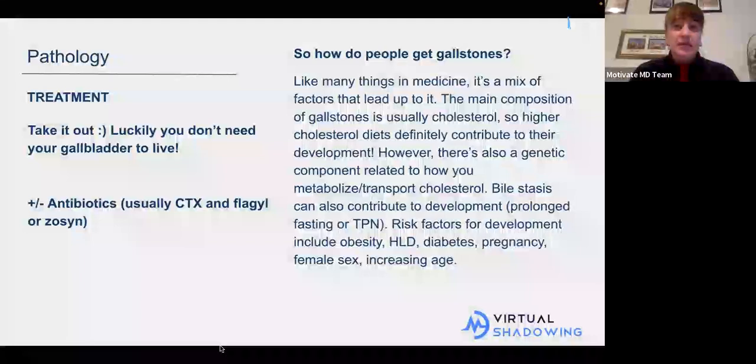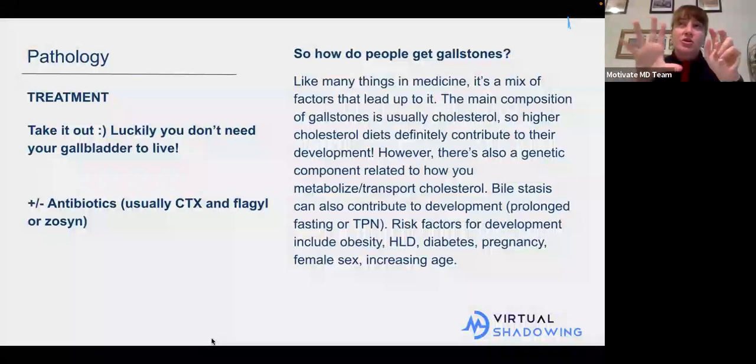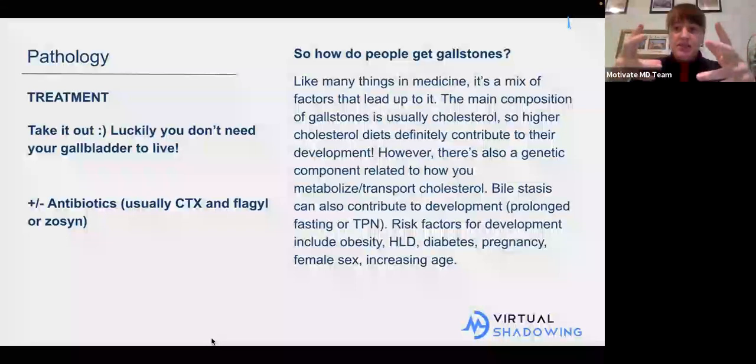Okay, so then quickly, a little bit of pathology: how do people actually get gallstones? Like many things in medicine, it's a mix that causes it. The main component of a gallstone is cholesterol. So if you eat a really high cholesterol diet, it can definitely contribute. But there are also genetic components to how you metabolize or transport cholesterol. And then people who have what's called bile stasis. If your gallbladder isn't contracting frequently and the bile just sits there, that can cause stones to develop.